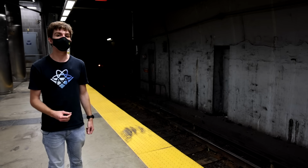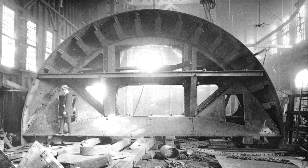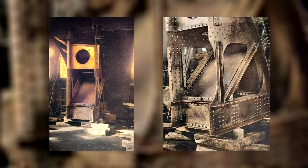That's all due to an invention known as a tunneling shield. Here's what it looks like in the workshop. A riveted steel semicircle, 10 meters in diameter and about 3 meters thick. With this interior view, you can really appreciate the insane loads it was designed to carry. 2 such shields were constructed and then lowered into massive pre-dug shafts on either side of the river.